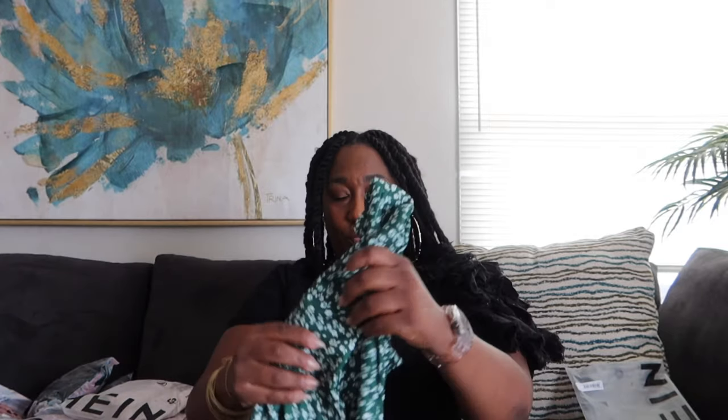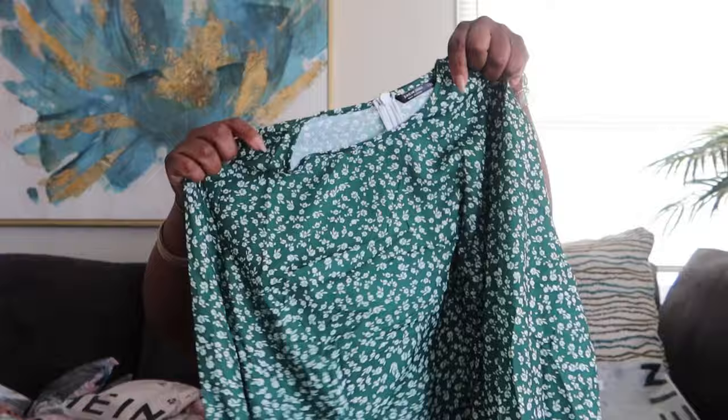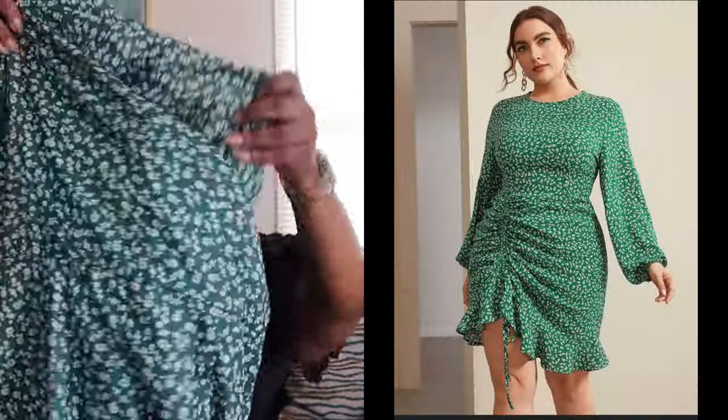I hope it fits good. But pretty much the side is a ruched dress. I probably cannot wear this to work, but it is just a little floral dress.